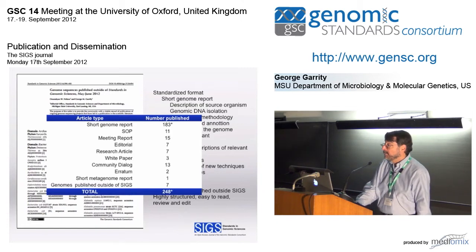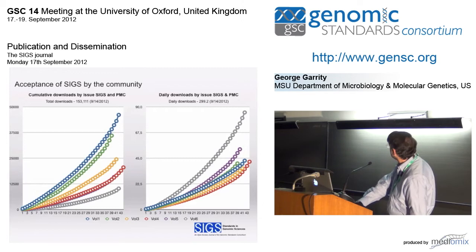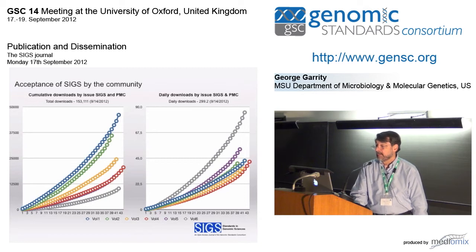Now, since I'm a publisher, and since this has really become a core activity for the Genomic Standards Consortium, one of the other things we like to do is to see how well our efforts have been accepted by the community. What's really interesting is that we have a near doubling per year in terms of the number of articles and downloads of the articles that are being picked up by the community. And we also see that the number of articles that are being picked up on a daily basis is approximately 300 per day from the collection of articles that we have online.